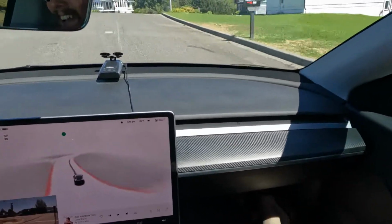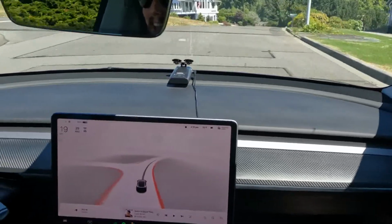Oh, yeah, sure. So here we are turning onto our main road. Hey, thanks again for joining me.